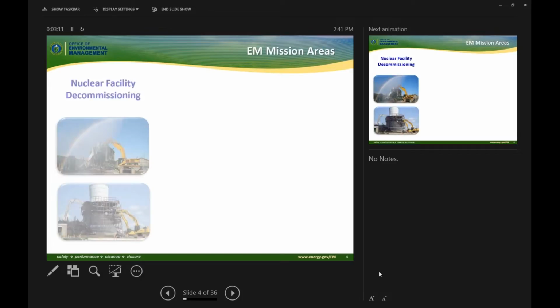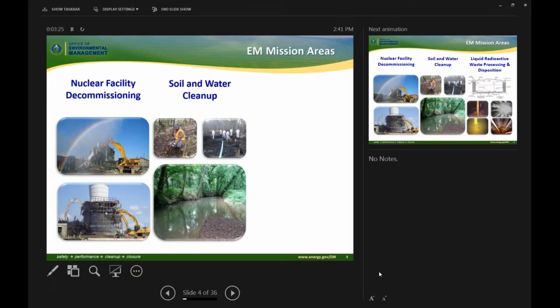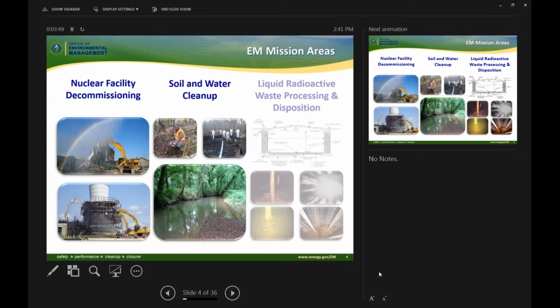If I take a look at our work scope in general, we have 6 primary areas: nuclear facility decommissioning, which is essentially dispositioning the massive infrastructure that we have across the DOE complex. Associated with that is soil and groundwater remediation. We've had a lot of success in the last 25 years, obviously, because that is where the high-risk areas were that we had to address in terms of mitigating the insults made to the environment and doing what we can to ensure protection of human health and the environment.